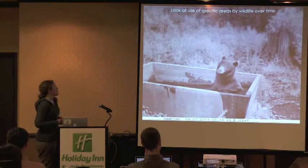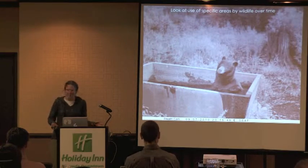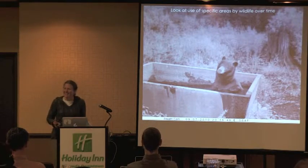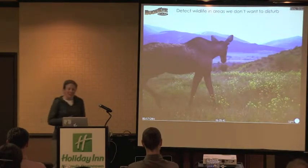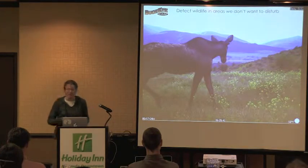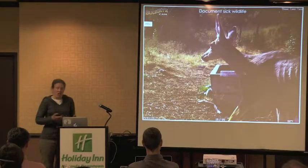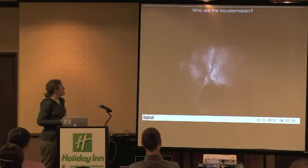We can look at use of specific areas by wildlife over time. Alan, do you know the name of this bear? Backfoot, okay. We can detect wildlife in places that we really don't want to disturb. We don't want people on the ground because we want things like moose and other wildlife to be there. We can document sick wildlife. We don't like to see this, but it's a really good record of when things like this occur.